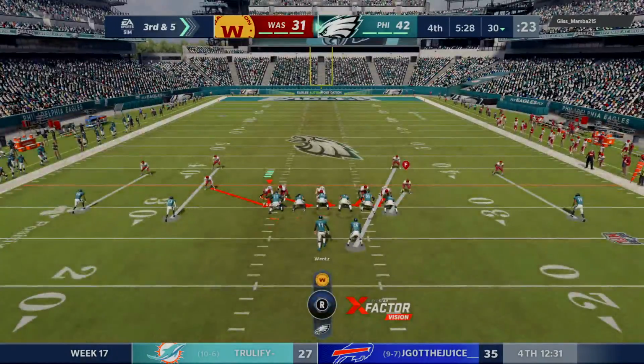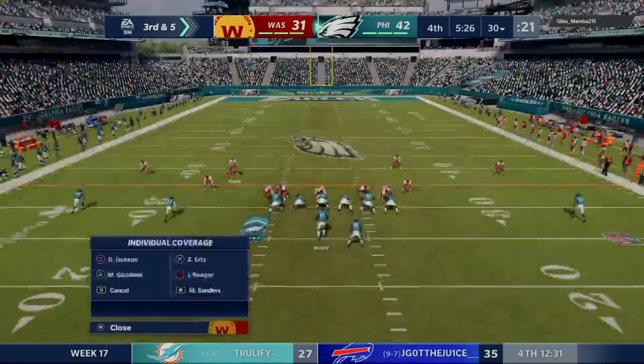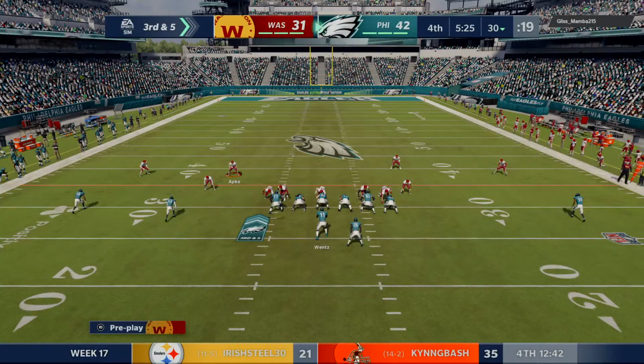The Eagles on 3rd down. They've converted 3 times in 8 chances. This will be 3rd and 5.